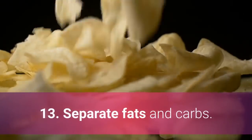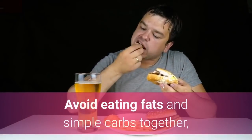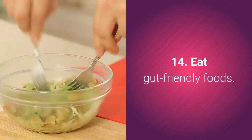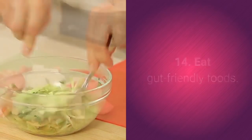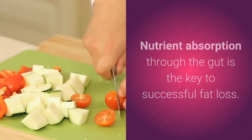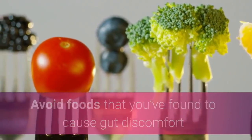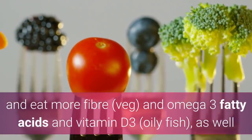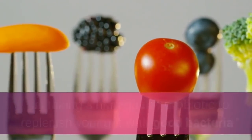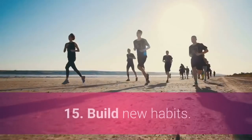13. Separate fats and carbs. Avoid eating fats and simple carbs together, especially once your rate of fat loss begins to stall. 14. Eat gut-friendly foods. Nutrient absorption through the gut is the key to successful fat loss. Avoid foods that you've found to cause gut discomfort and eat more fiber, veg, and omega-3 fatty acids and vitamin D3, oily fish, as well as taking a high-quality probiotic to replenish your gut with good bacteria.